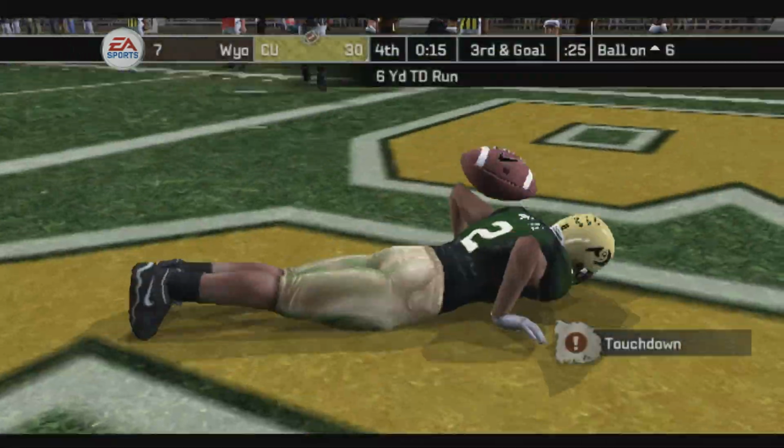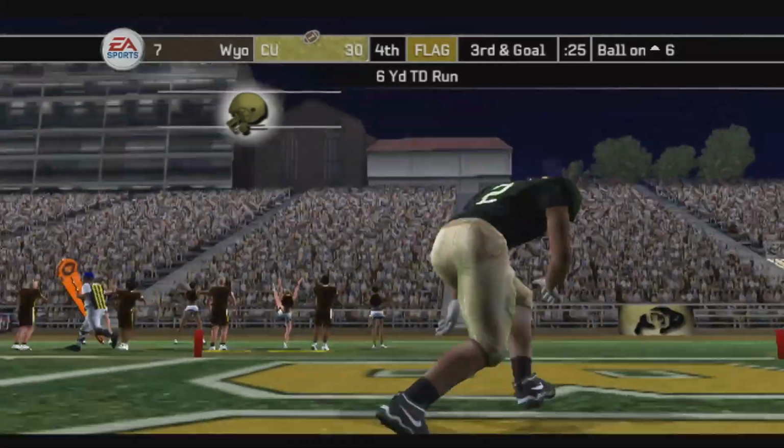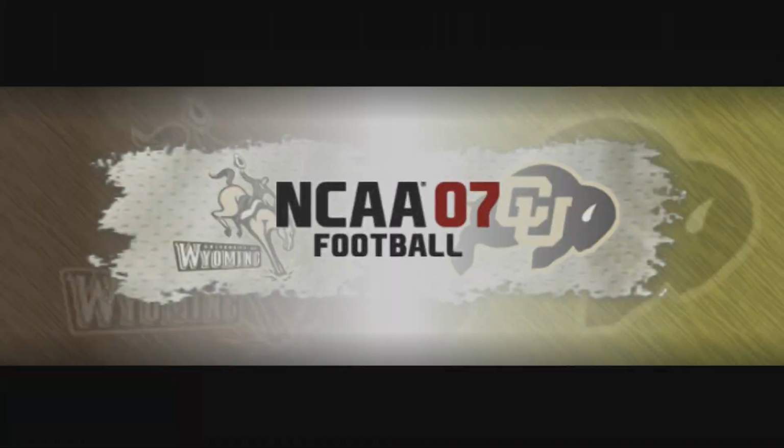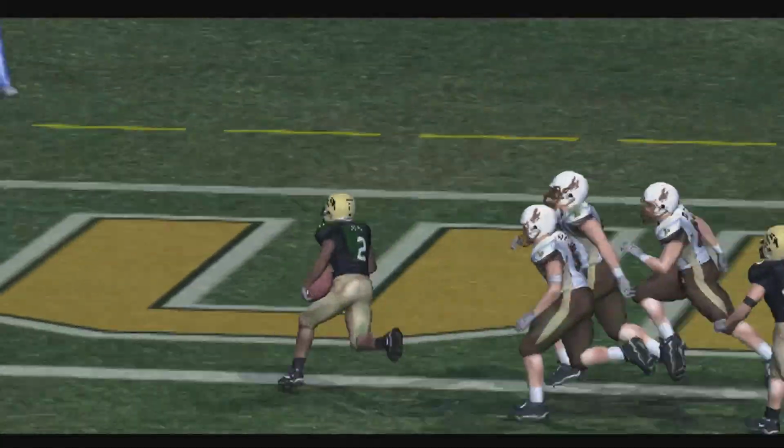Touchdown, Buffalo. What a run. That's his second rushing touchdown of the game. This kid is a coach's dream. He runs hard and always finds his way into the end zone.